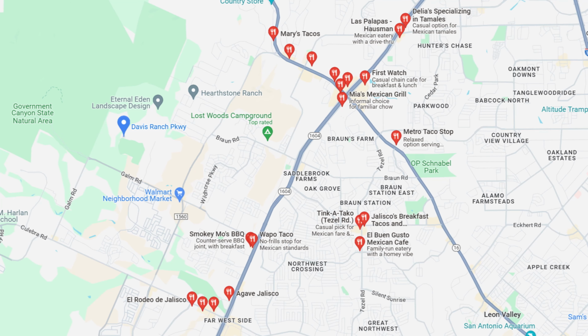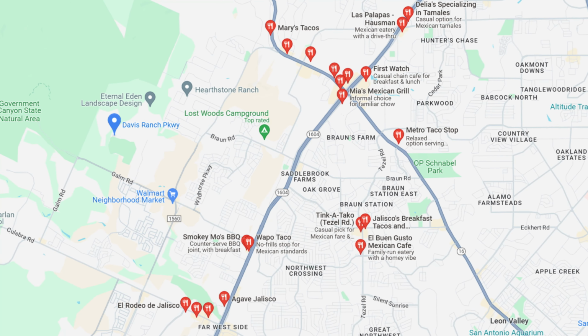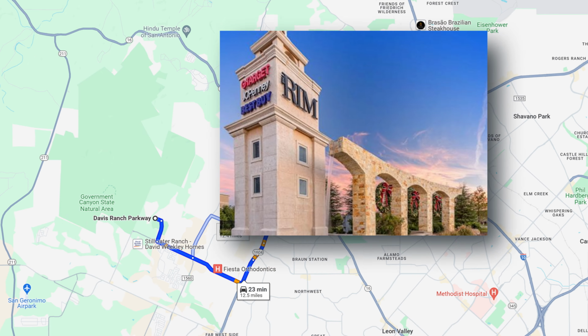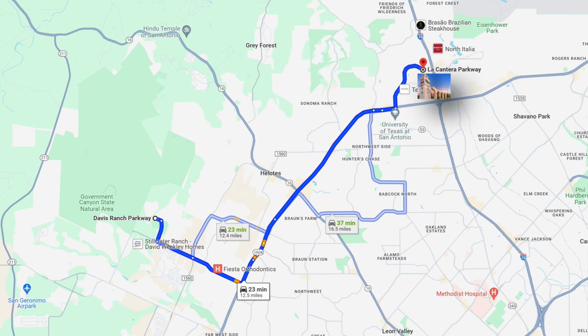Yeah, that's another misconception too. People think you have to drive all the way into downtown to get restaurants. This is kind of a side note, but you don't. Everything's really spread out and there's restaurants everywhere, but especially here. Now, you are just down the highway from La Cantera, right? You're about 20 minutes from La Cantera, the Rim, which is gonna have even more eateries, things like that.